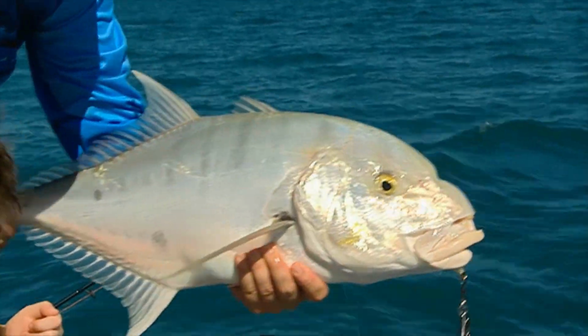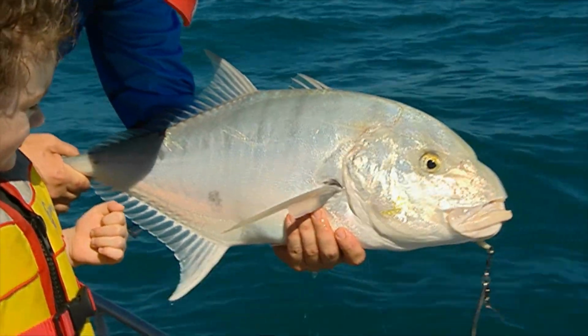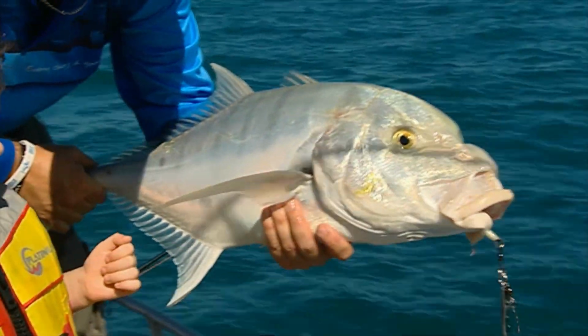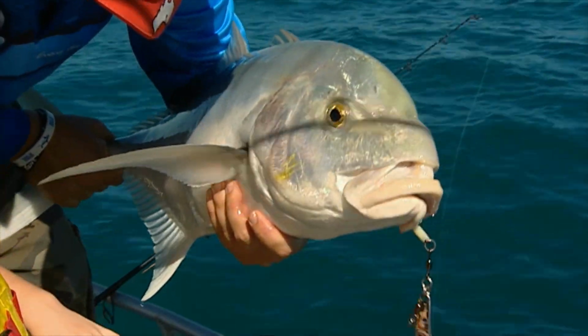Jetty, look at that. It's a golden trevally. I want to put him in the tank. Well, he's a bit big for the tank. Can you say golden trevally? Golden dragon. Yummy. Isn't he pretty? Yeah. See, he's got big fat lips. I ate him the dinner.